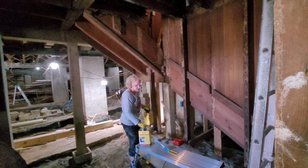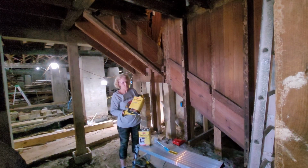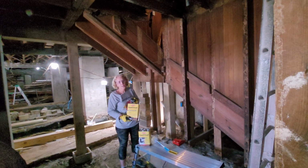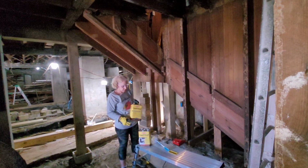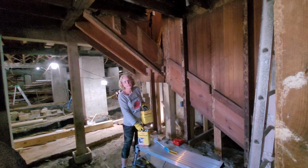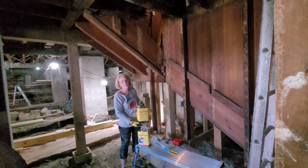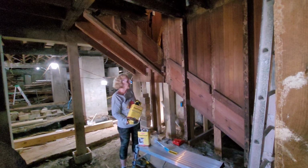Alright, I'm back down in the basement. I'm going to use a product I've never tried before. It's this Avatron liquid wood, and one of the structural engineers recommended it. It's an epoxy liquid you mix in 2 parts and pour onto the damaged wood. It soaks in and hardens it back to the point where there's structural integrity.